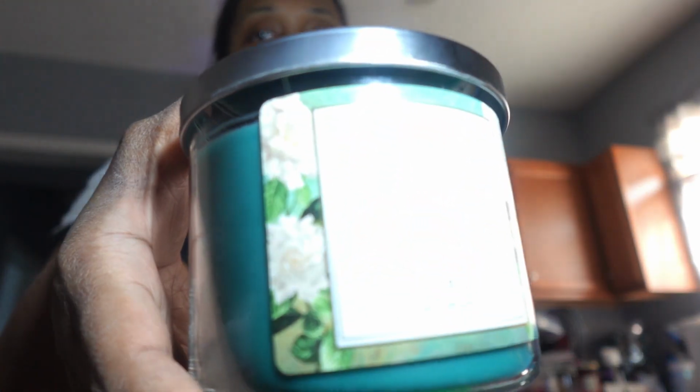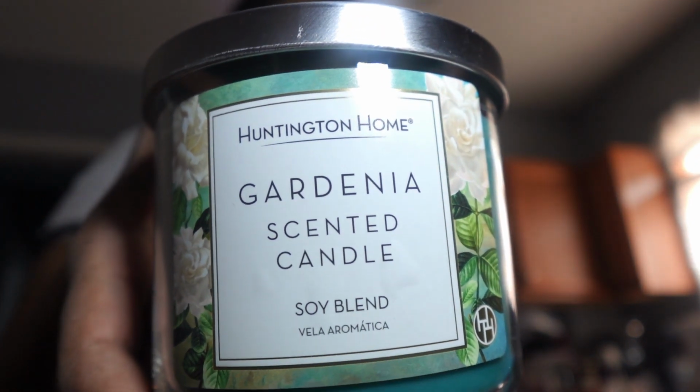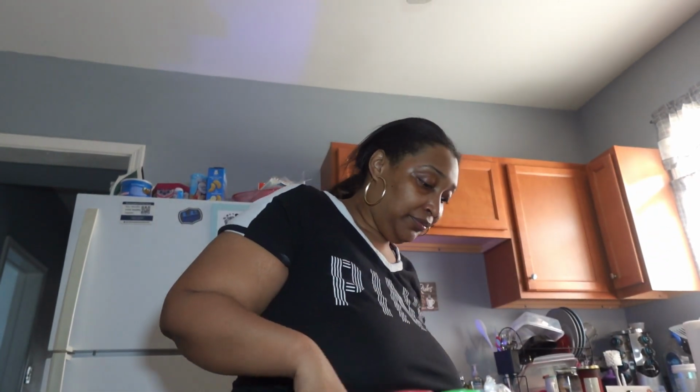And here's another one. I got two of these. This one smells good as well. Yeah, what is it? This shirt. These are $4.44. Big bottle. $4.44. I don't know if that's a deal or not either. What else we get?